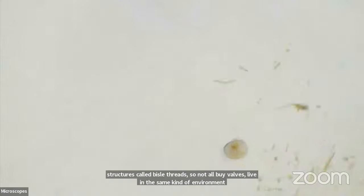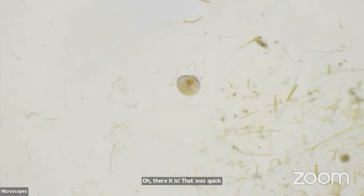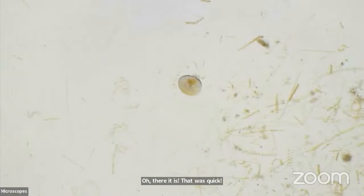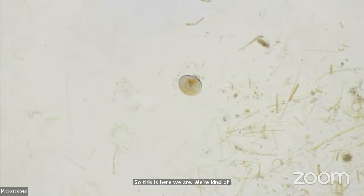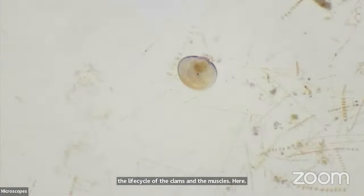Kelly's going to see if she can find us another. Oh, there it is. That was quick. So here we're kind of going back through the life cycle of the clams and the mussels. The first one we looked at is closer to a juvenile stage. The one we're looking at right now is just a veliger.